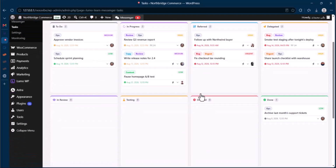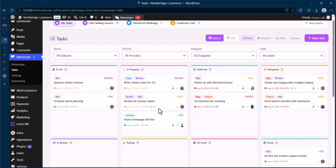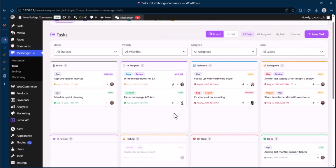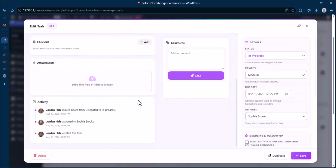Then you move the cards around as work progresses. You can even add notes to them along the way. This lets you enter important information right here. You can also add notes, comments, and more. This helps keep everyone on the same page.